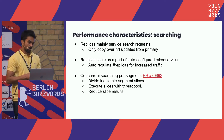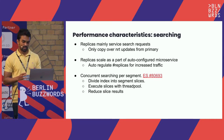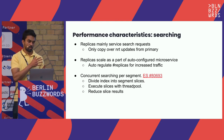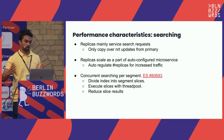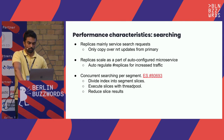And then the other thing we added, which Lucene again supports, but Elasticsearch did not. I pulled up this ticket, and last I saw, it's still open, was concurrent searching over segments. So what happens in Elasticsearch is a search in a shard is single-threaded. A shard itself is essentially a Lucene index, which has multiple segments. But Lucene does allow you to search in parallel over those. The way it does it by default is you divide the index into segment slices, you execute the slices with a thread pool, and then you reduce the results. So that makes our CPU usage even better for the replicas.